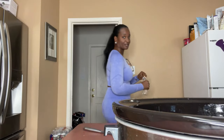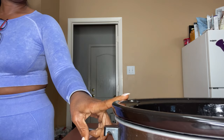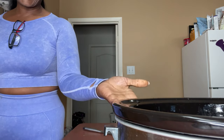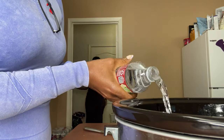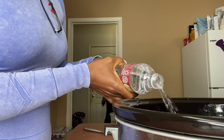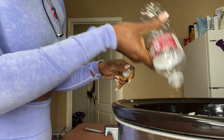I'm sorry that y'all are at that angle, but I had to plug this up right here. I had to plug it up so it can cook. So this is how close it has to be to the camera. That's my stuff in there. I'm gonna take it out in a few minutes when I'm done.